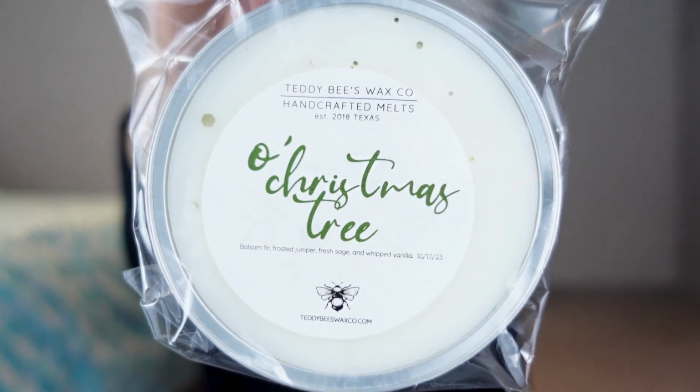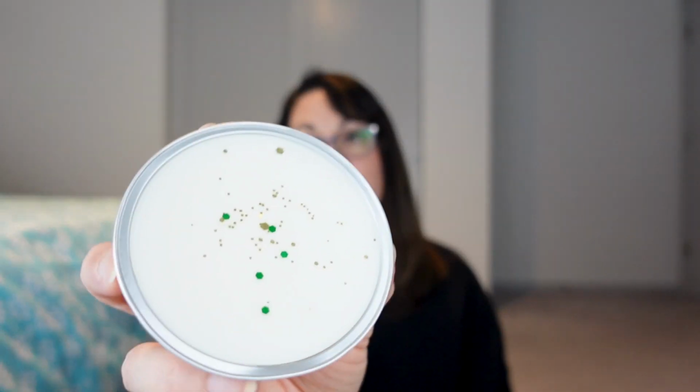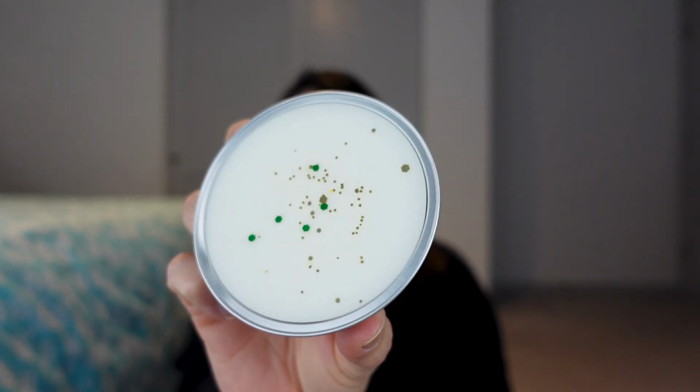And maybe that's why I got souffles of like Christmas trees and cream. And then you have candy cane and trees. I mean, I did get a lot of trees. So that's probably why I just got a souffle of Christmas trees and cream. And then here I have Old Christmas Tree. This is balsam fir, frosted juniper, fresh sage, and whipped vanilla. So I do have a lot of tree because I love tree, especially this time of year. So pretty. Just a touch.